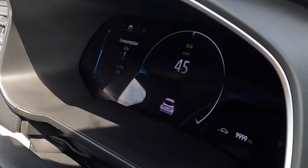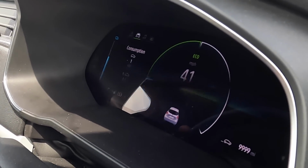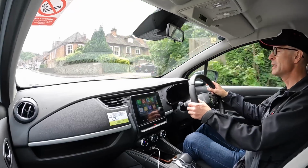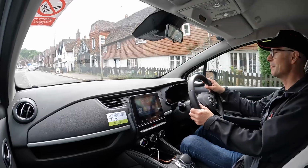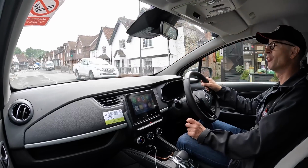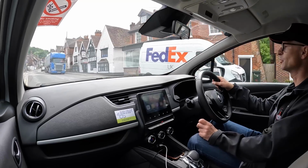It slows you down. They call it one pedal braking, or they used to call it one pedal braking when it first came out. It's a good way of regenning. It does have a bit of a clangy, plasticky feel when you shut the doors and that kind of stuff. It doesn't have a massively impressive Volvo-ish thump of solidity you might expect from a modern vehicle.